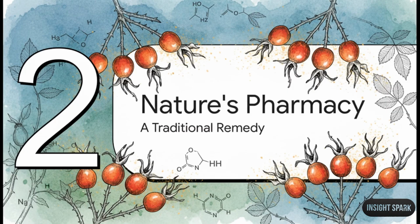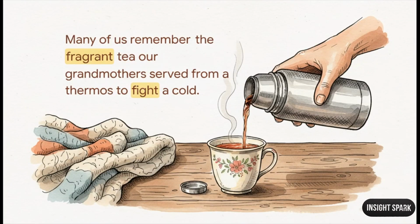So with a nutritional profile like that, you can probably guess that rosehip has been a go-to in nature's pharmacy for a very, very long time. And you know, this might even bring back a memory for some of you. Does a fragrant, kind of tart, reddish tea poured from a thermos by your grandmother when you had a cold sound familiar? Yep, that was probably rosehip tea doing its thing.